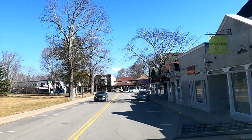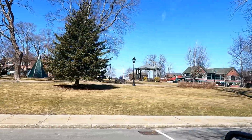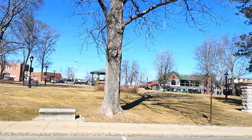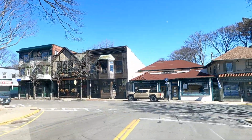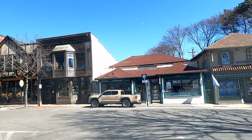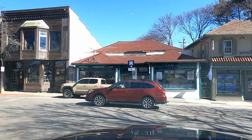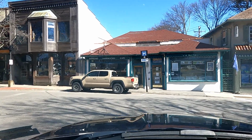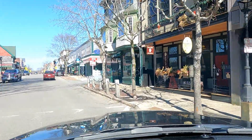And just take a second here, I'm going to move the camera. This is the village green out the side window of my truck as I drive in. And here is Main Street, and we're going to make our turn as soon as all this traffic goes by. There we go. And see what's going on down here.